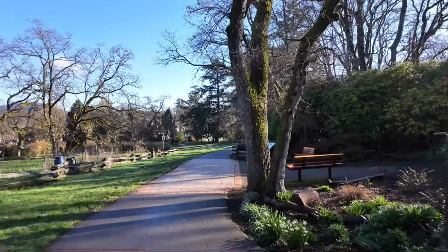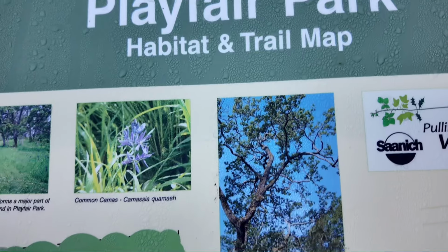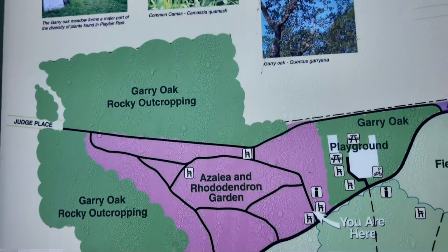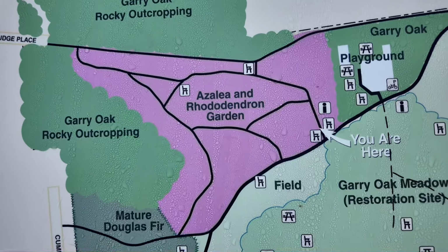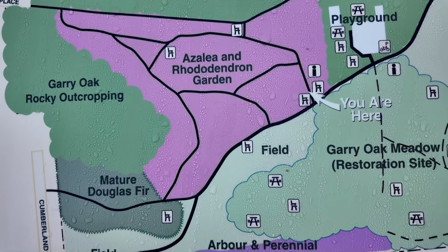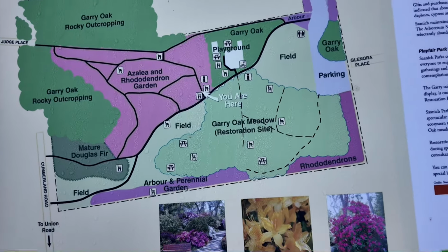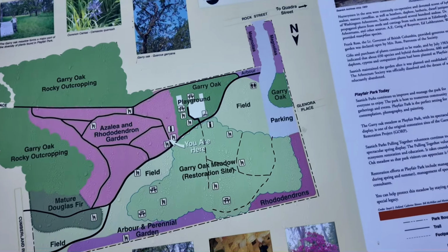Morning. Morning. Yeah, this is the big rhododendron and azalea garden. Huge parking lot here too, so there's no problem there.